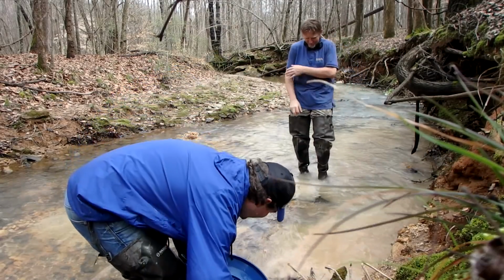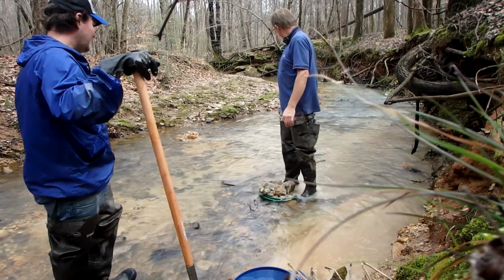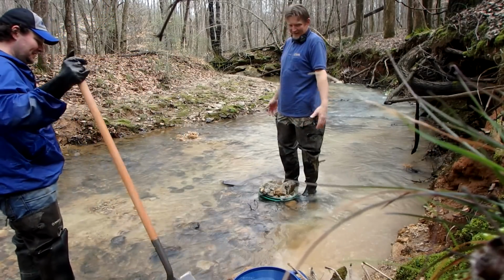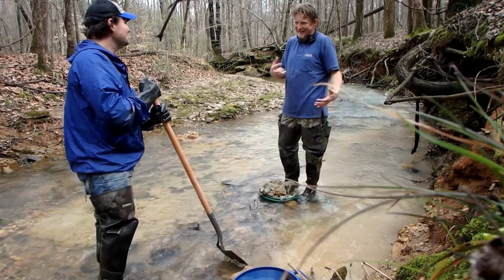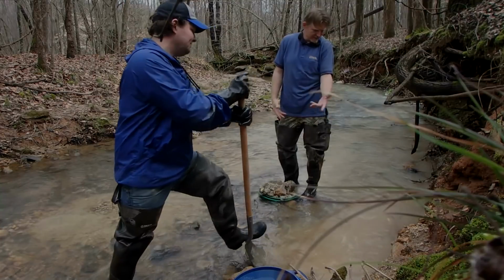Like the top layer, the fresh top layer. I mean, it's just crazy. I know we say it over and over, but when you find a spot like that, it's crazy that we found it, because we could miss it very easily. I didn't see that, you know.